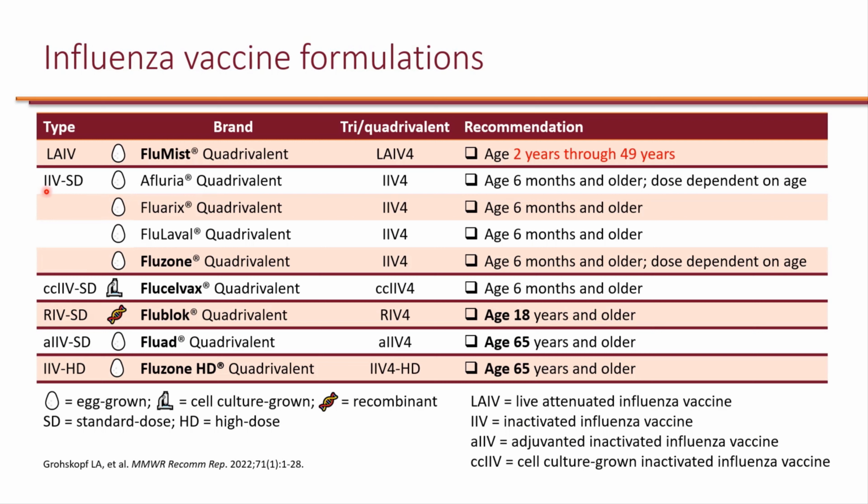Next, we have inactivated influenza vaccines. Traditionally, we have the standard dose. So this is 15 microgram shots. And we have several different formulations from different manufacturers available.